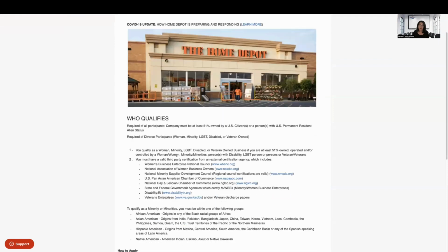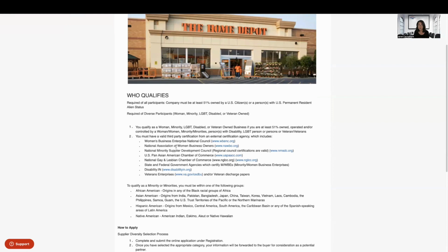And if you look down here, you will be able to see the organizations that Home Depot recognizes. It is going to be the WBENC, the National Association of Women Business Owners, the National Supplier Development Council, the U.S. Pan Asian American Chamber of Commerce, the National Gay and Lesbian Chamber of Commerce, and Disability:IN. They also recognize state and federal agencies which certify, which is actually pretty unusual. We call them MBEs and WBEs, Minority and Women Business Enterprises, and then veteran enterprises. Technically, for veterans now, the SBA actually does the certification. The VA actually doesn't do this anymore.